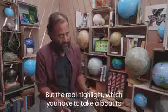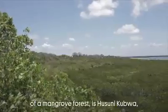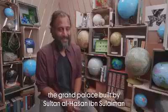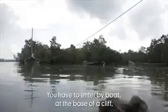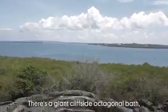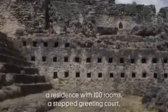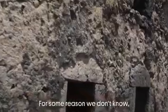But the real highlight, which you have to take a boat to because it's on the other side of a mangrove forest, is Husuni Kubwa, the Grand Palace built by Sultan Al-Hassan ibn Sulayman in the 14th century at the height of the city's power. You have to enter by boat at the base of a cliff, and then you climb these worn stairs to the hilltop to the ruins of the palace. There's a giant cliffside octagonal bath, a residence with 100 rooms, a stepped greeting court with candle niches in the wall. But it was a little too ambitious. For some reason we don't know, the Sultan never finished it.